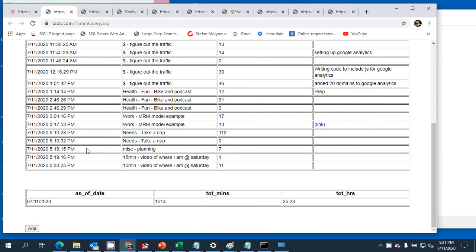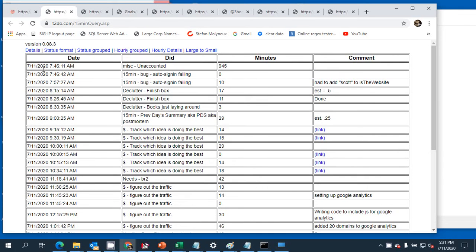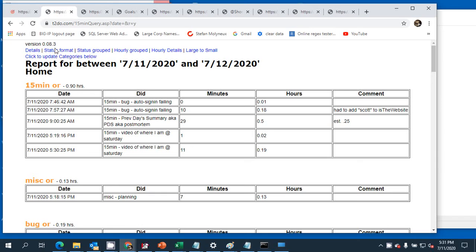So you can see it's pretty much. I did go on a bike ride today, and I can see 12 minutes prep, 91 minutes on the bike ride, and some time there. So this is details. Then we have a status format. So this is showing me a report between 7:11 and 7:12. Today's the 11th, so it's a little misleading, just so it won't show anything just for the 11th. And I could see, so this is the project I'm showing you right now, and you can see it shows me I worked on it for 0.9 hours. And these are the details of it.